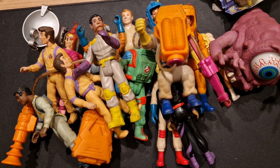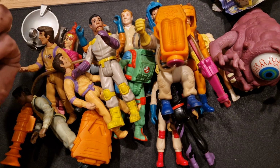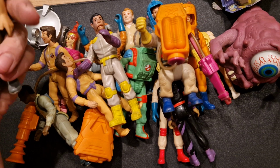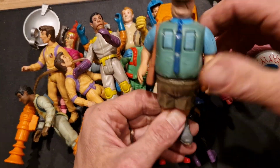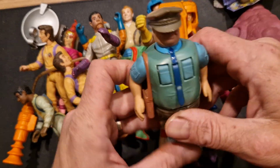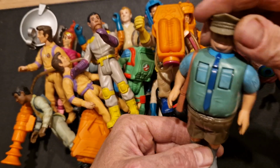This is a nice haul for the money that I paid. And that's what I love. This is, to me, the perfect hobby. You get something you like and you get a whole box of it. Not one, a whole box. I just need stuff that I can get in boxes. Want to do a lot more of that in the future.